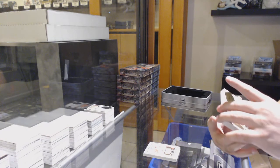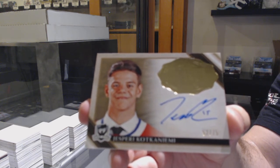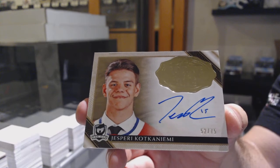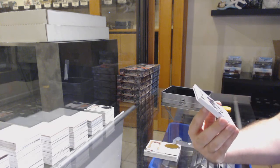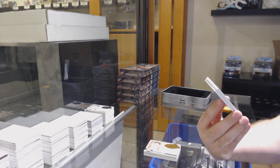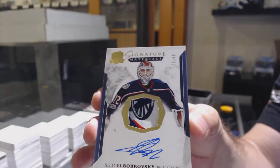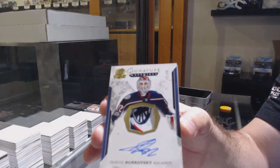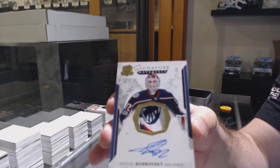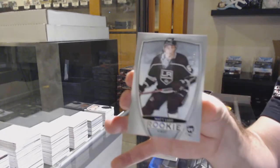For the Montreal Canadiens, draft year gold auto, Jesperi Kotkaniemi. Woo, sexy. For the Blue Jackets, signature materials, and this one is for sure jersey numbered, Sergei Bobrovsky, 72 of 99. Bobrovsky. And for the LA Kings, Matt Roy to 249. There we go.